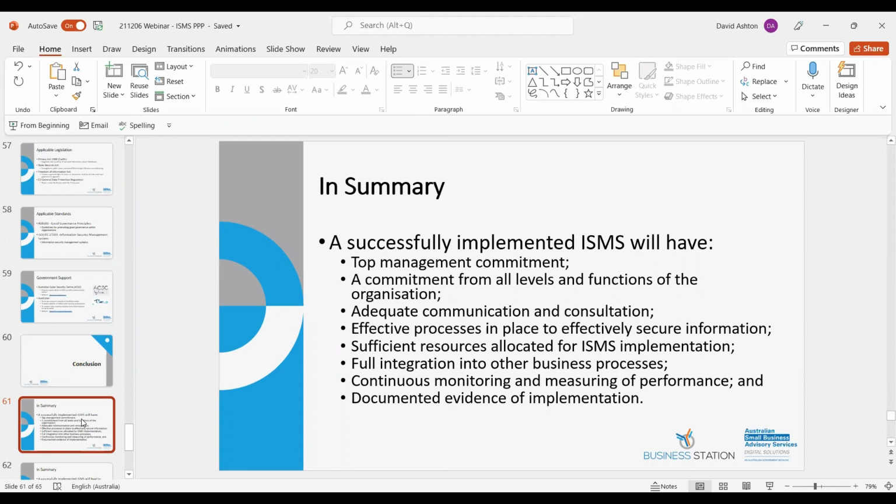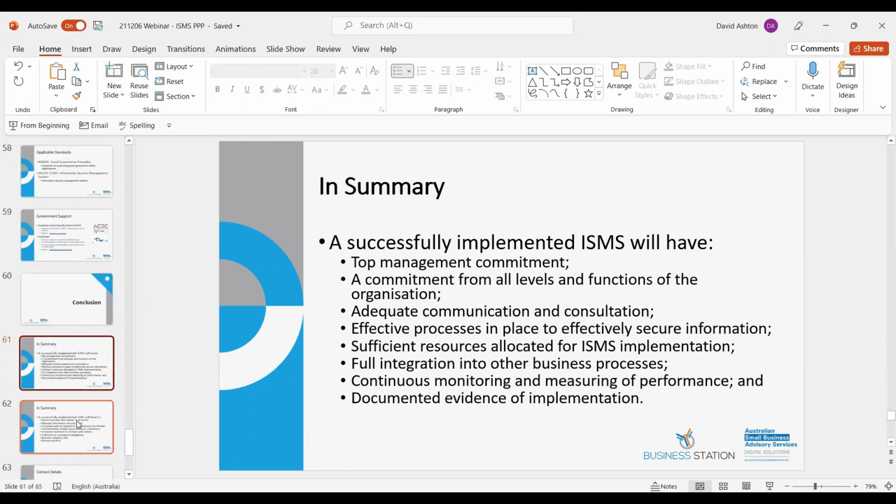There'll be effective policies and procedures to secure information. You will allocate sufficient resources, financial and other, to implement the system. It'll be integrated into your other business processes. You'll continually monitor and measure the performance of it, and you will have documented evidence of implementation, because that's something that I would want to see as an auditor, that you've got policies and procedures in place, they meet the requirements of the standard, and that you are effectively implementing those and continually improving upon the system.